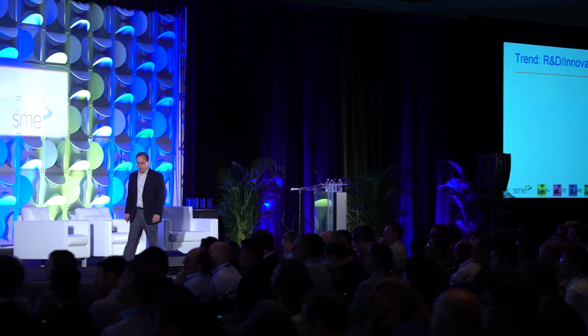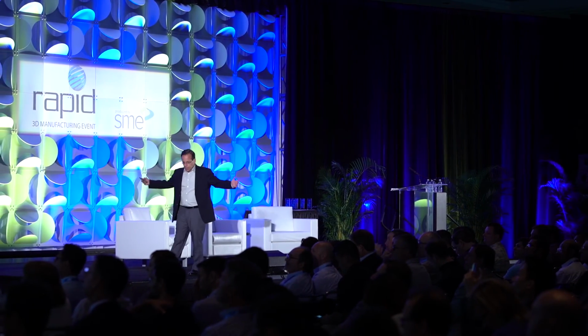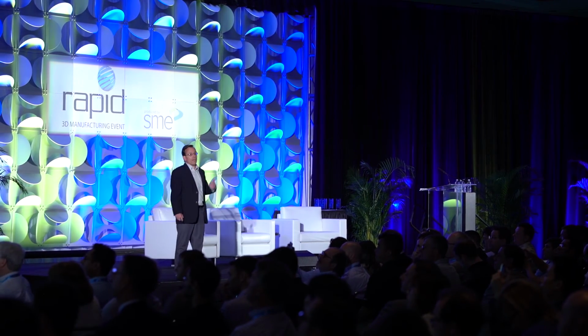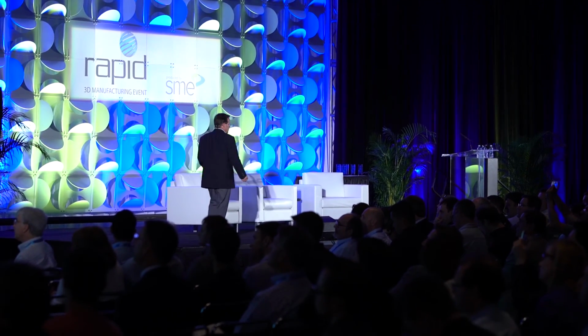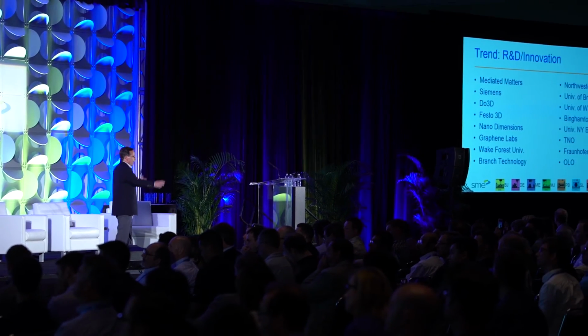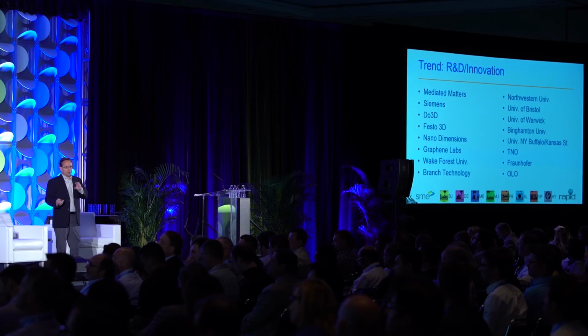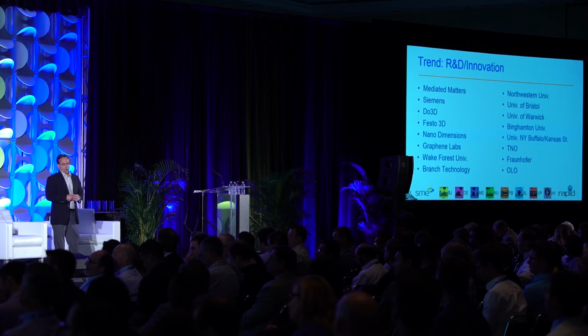R&D and innovation, I'm going to wrap up with this just to show you tip of the iceberg. These are things that aren't commercially available now, nor may never be. But we have biomedical represented here. We have construction represented here. We have optically transparent glass. We have multi-axis imaging at the same time. We've got alignment of fibers through ultrasonics. There's a lot of things going on.